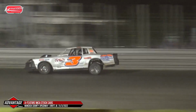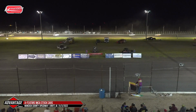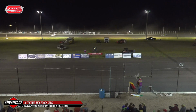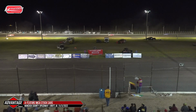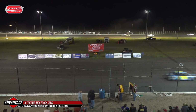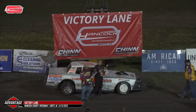Well, just like the heat races in the Cash Dash, Kelly Shryock left the card on the counter. Checked out. Goodbye. See ya. He'll go to victory lane in the stock car here tonight. So 3 for 3 currently here tonight, and he's got 1 more class to go.